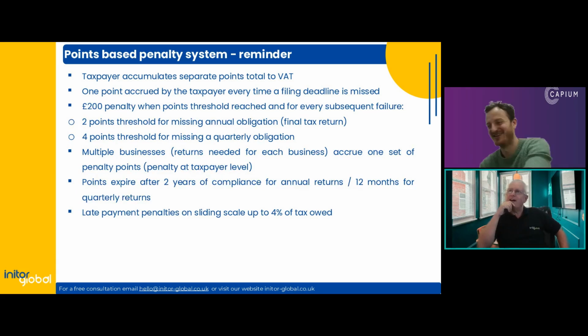So just a reminder, if you need it, and really to communicate this with your clients, it's a points-based penalty system. Just a reminder about what that's around. It's the taxpayer that accumulates separate points total to VAT. So if they are already submitting information under MTD for VAT, they will accumulate points separately for income tax as well. 1 point is accrued by the taxpayer every time a filing deadline is missed. And it's a £200 penalty when points threshold is reached and for every subsequent failure.